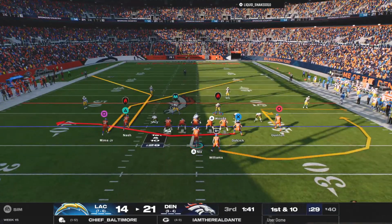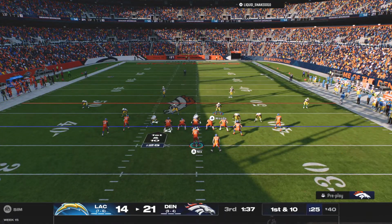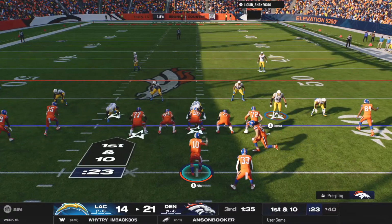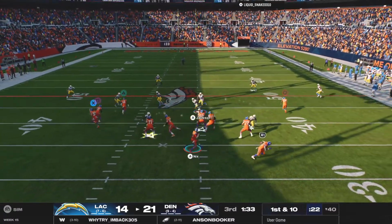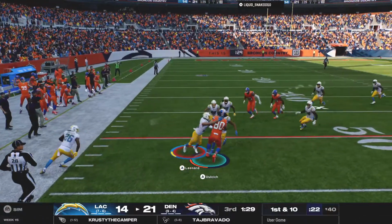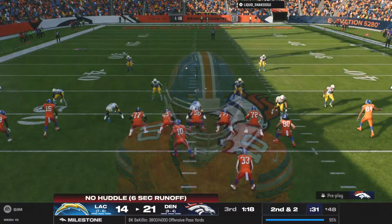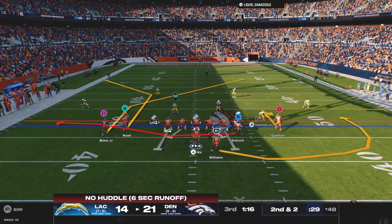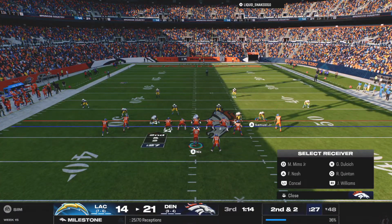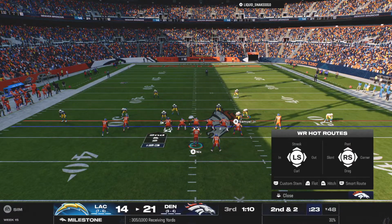1st and 10 at the 40-yard line. Dulcich now brought in motion. On 1st down, here's Nix to throw. And he'll get about 8 on that one. Most of it coming after the catch. It's 2nd down. 8 yards on the pickup. Brings up 2nd and 2 at their 48-yard line.